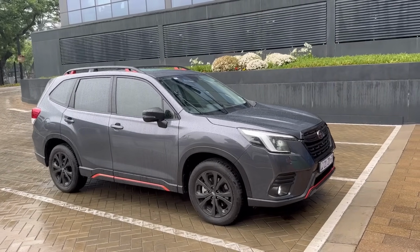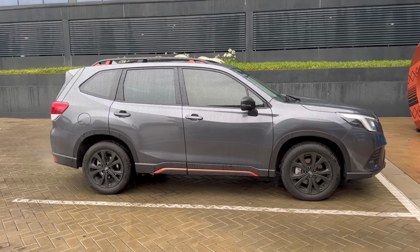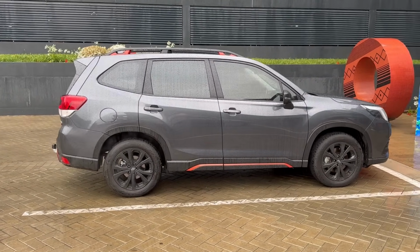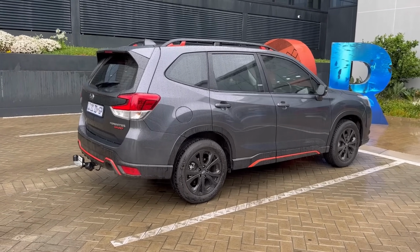Now, let's talk about the design of the Subaru. I don't want to influence anyone, just let me know what you think of this design. With that said though, no one will bother you in this car. You buy this car, you live your life in peace. I don't think this is a high-risk vehicle. I don't think any baddies will be interested in you in this vehicle.